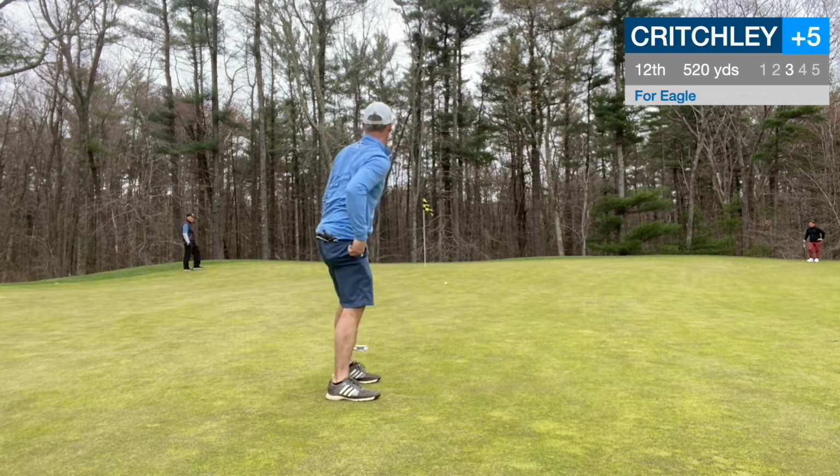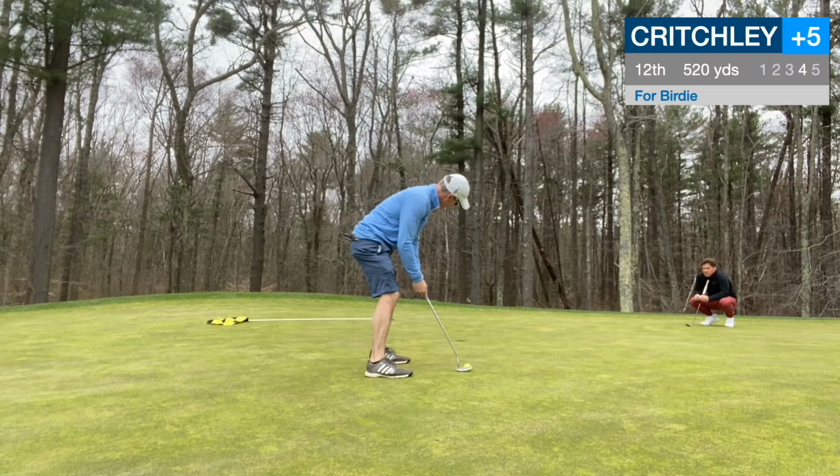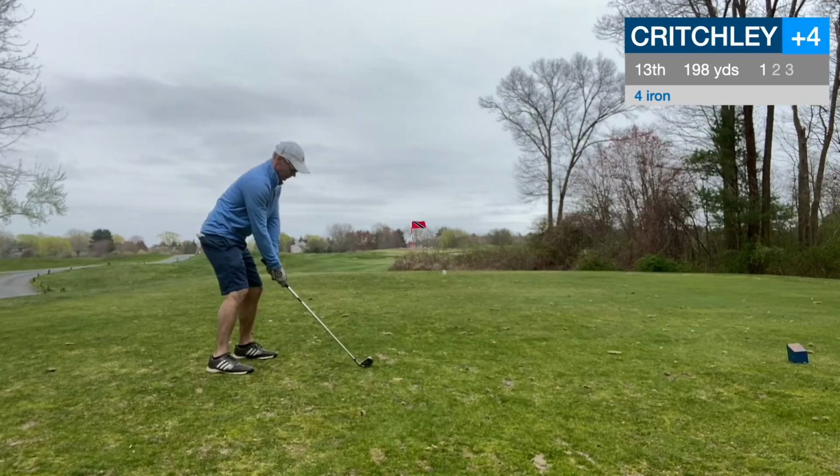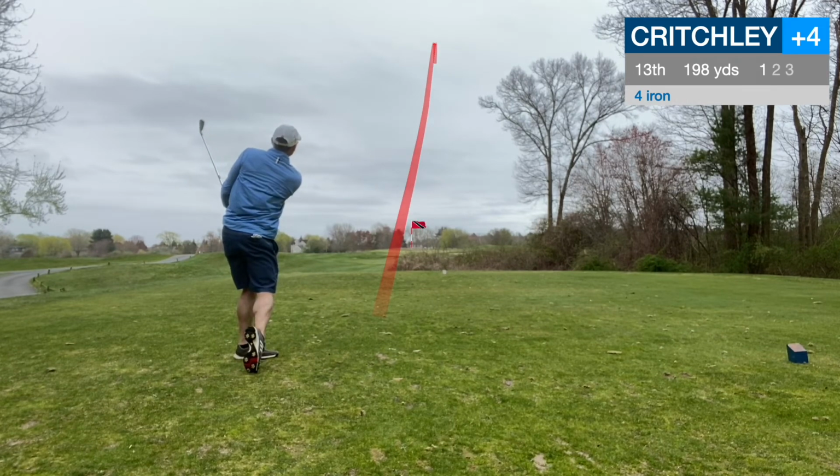Probably 40, 50 feet. Little slope at the end there, pushing it right and kind of stalling it. But leaves me about 5 feet for birdie, and I convert. Happy about that.